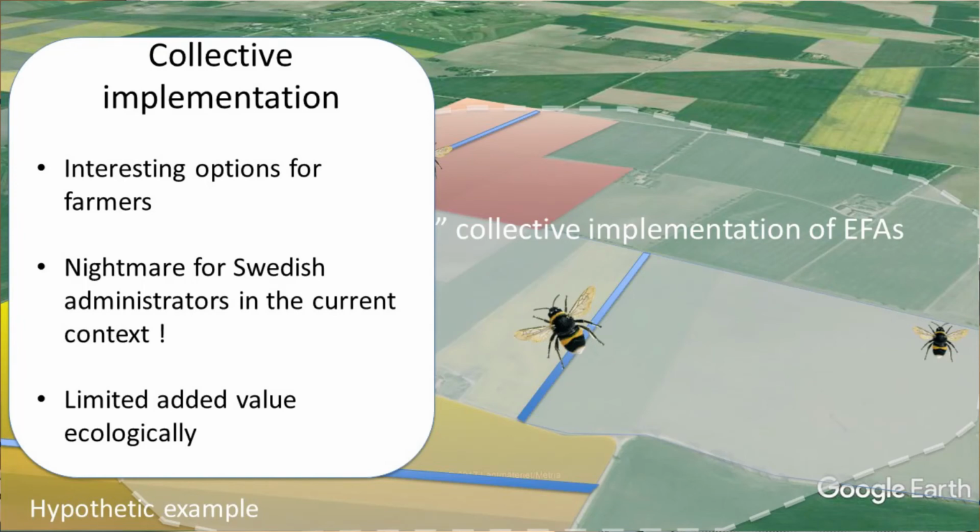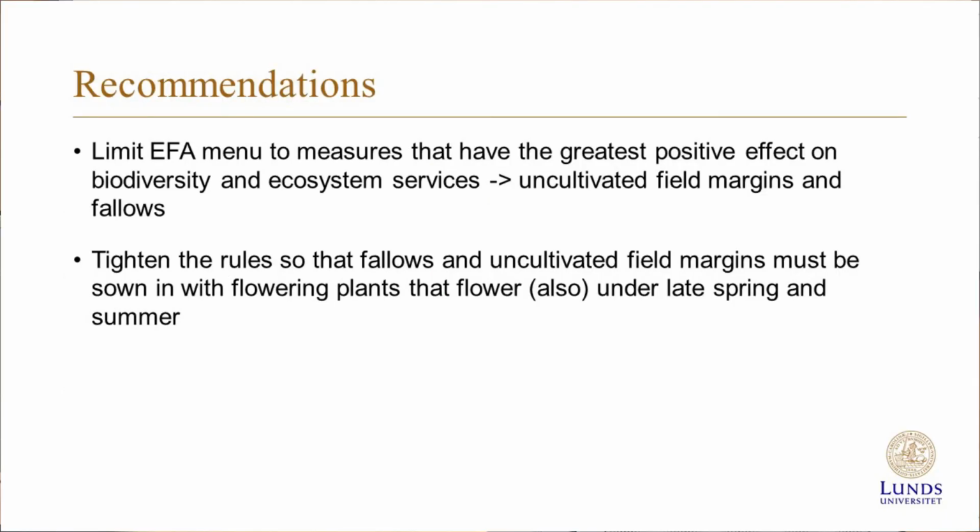So collective implementation is an interesting option for farmers because it gives them the option to communicate and exchange about the practicalities of how to manage for certain types of vegetation and so on. I did go into the detail here, but it's a nightmare for Swedish administrators in the current context, where the current system of paying out direct payments in the CAP already doesn't work very well. So there's a limited added value ecologically, but you can argue that there are some important benefits of collective implementation that come out of the interviews, not necessarily out of ecological modeling exercises.